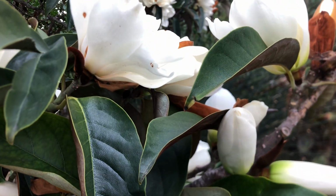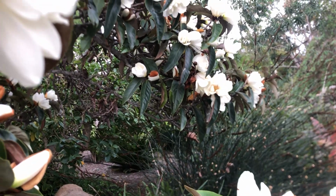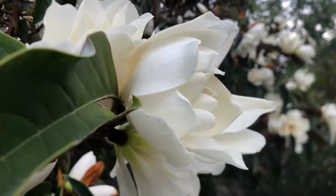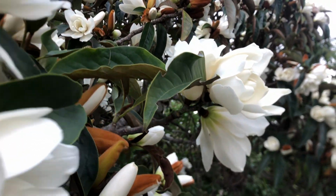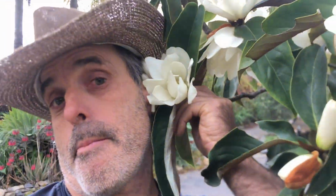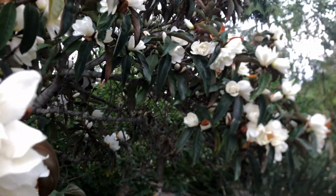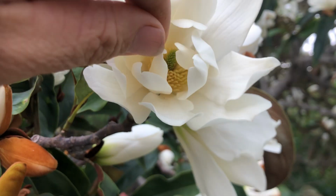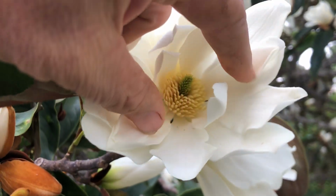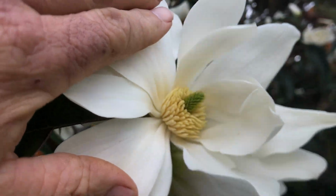Now, before there were bees, and even before there were butterflies, there were magnolias. This is not a magnolia by genus, but it is related. And yes, these things are ancient plants from the time of the dinosaurs.